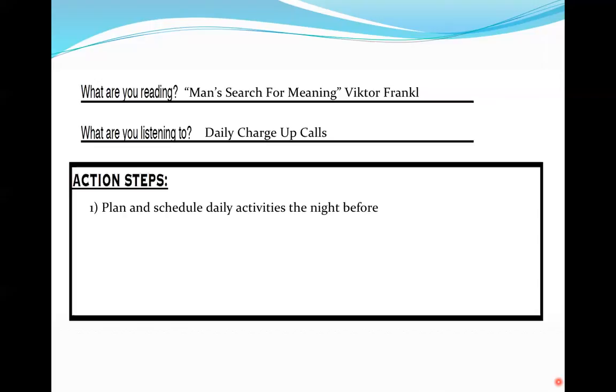Then you need to put down some action steps, and you also want to put SMART goals: specific, measurable, obtainable goals. So plan and schedule daily activities the night before. If it's scheduled, it's going to happen. So maybe write a list of, say, 10 things that you're going to do the next day. It might be 3 new people that you're going to talk with. Maybe 4 or 5 people that you're going to follow up with. And you're going to listen to the charge-up call, and you're going to read for 15 minutes. Those could be some action steps, for example.